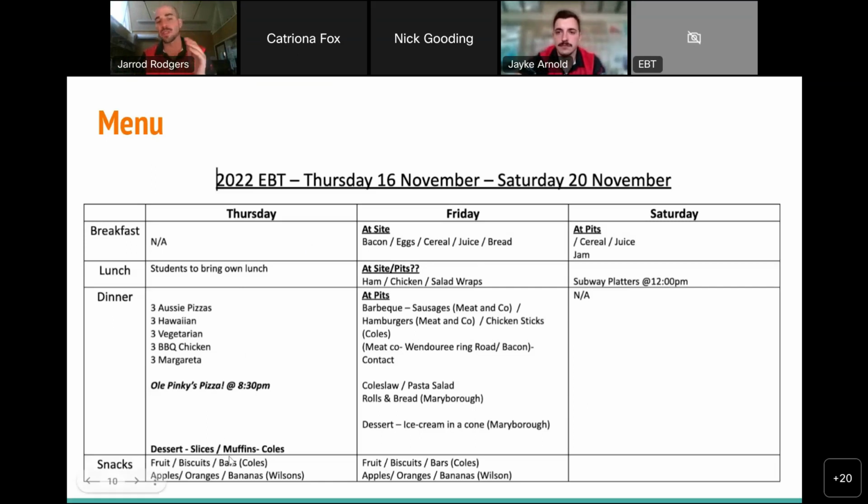We've got some snacks. We've got some fruit and vegetables that we've got ordered from Wilson's that are going to be coming along, as well as just some biscuits, some little bars, anything to give the kids that little bit of extra boost of energy is going to be really important.